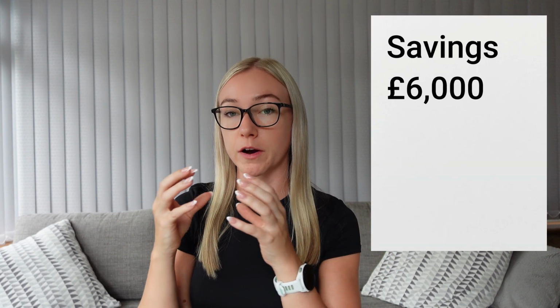But if you put £500 away into your S&P 500, and let's say it grew 8% that year, at the end of the year, you would have £6,540 in your account. So now you're already starting with a larger number, and then what happens is you build another 8% on top of that per year.